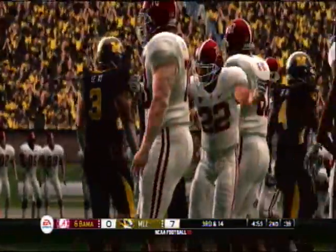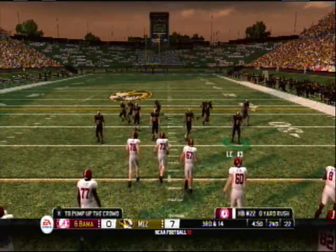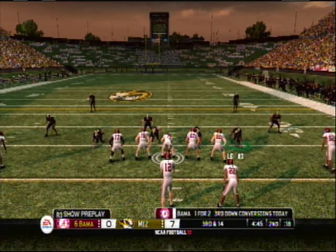He drops back. Excellent series by this defense, forcing him to go three and out. And the offense really struggled on this drive. They're going to have to pick it up if they want to move the ball on these guys.